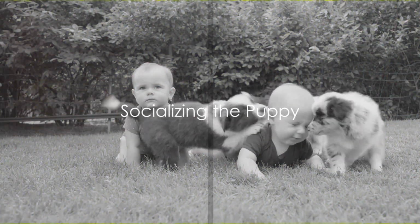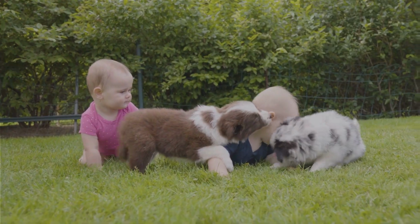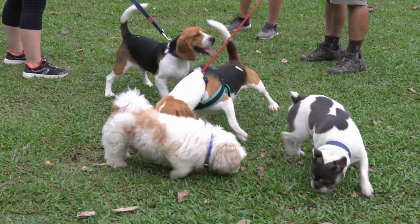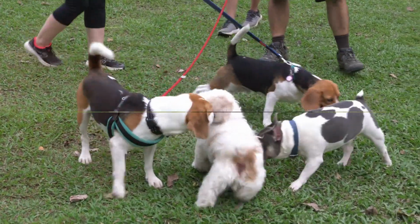Step 4. Socialize the puppy. Exposing the puppy to different environments, people, and other animals is crucial. This helps the puppy to become a well-adjusted and confident adult dog.